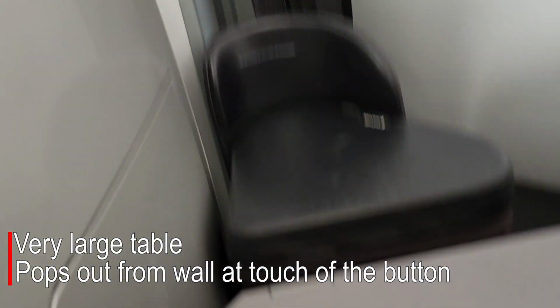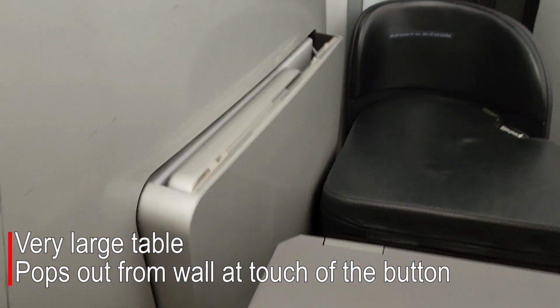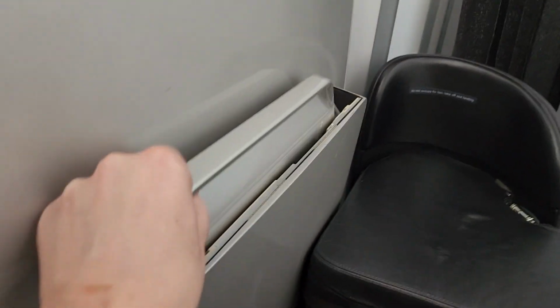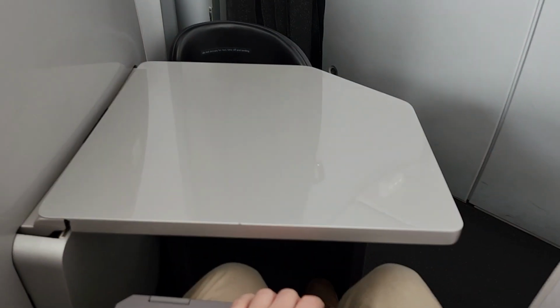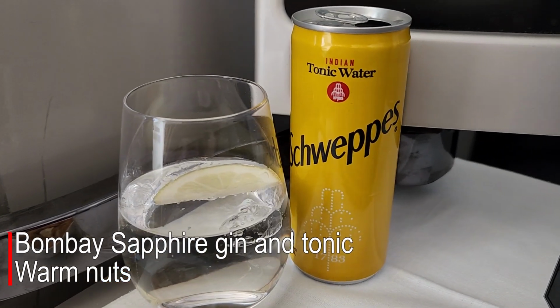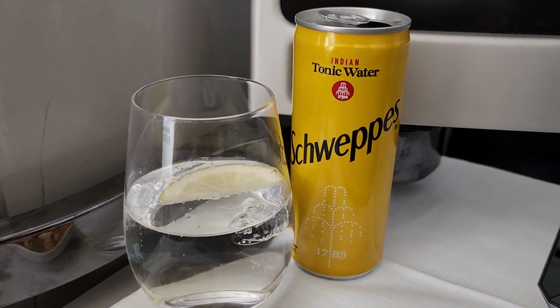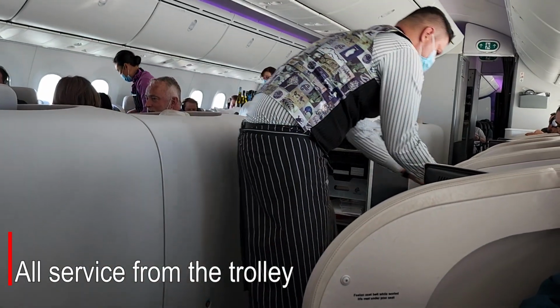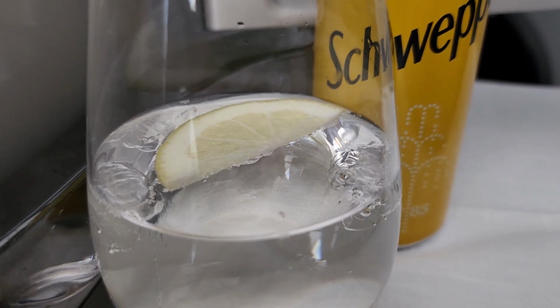A quick hop over the Tasman, so it's dinner time already, and I pop out that huge table. In a flash, the crew were ready with a gin and tonic. See what I mean about the crew being very, very attentive today? It's a real novelty. Indeed, no sooner have the crew served me my Bombay Sapphire with Schweppes tonic than the starter trolley comes down the aisle with starters.